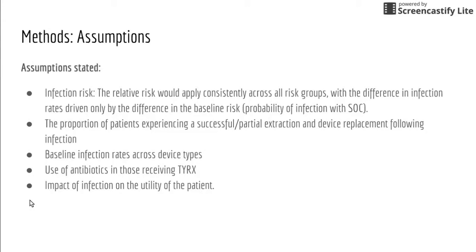Whenever estimates are used, there is a possibility that these estimates may not be precise. These estimates may be referred to as assumptions. The assumptions made in this study are as follows. In regards to infection risk, the relative risk would apply consistently across all risk groups, with a difference in infection rates driven only by the difference in the baseline risk, the probability of infection with the standard of care.